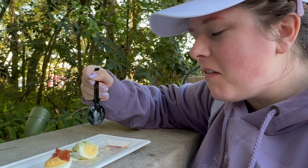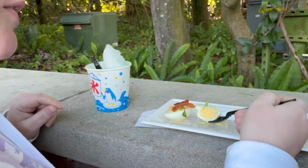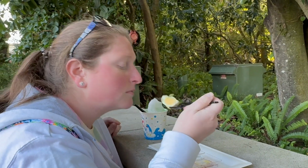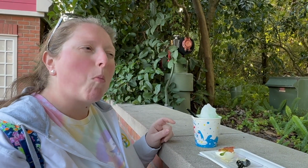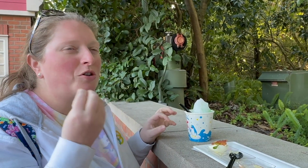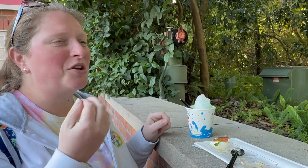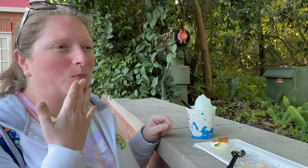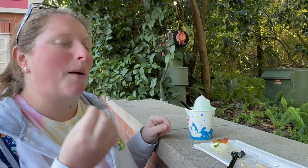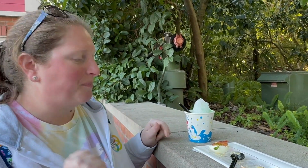All right, next is the green goddess. Not for me. Alright, bummer. I'll give it a try. I don't understand what that flavor is. It's not citrus. It's almost like the coolness of mint, but it's not mint. Oh, so far the pimento is much better.